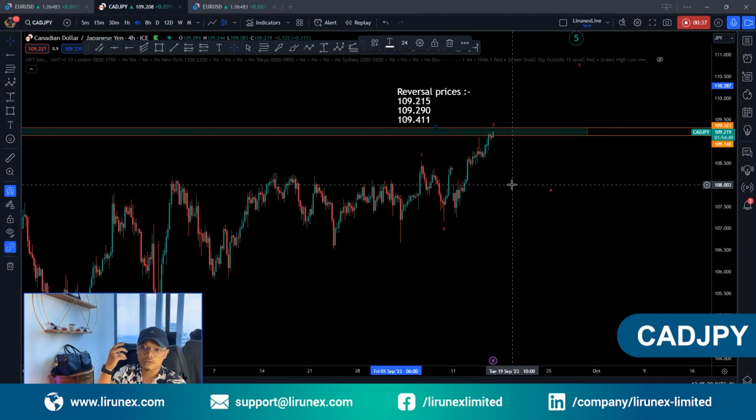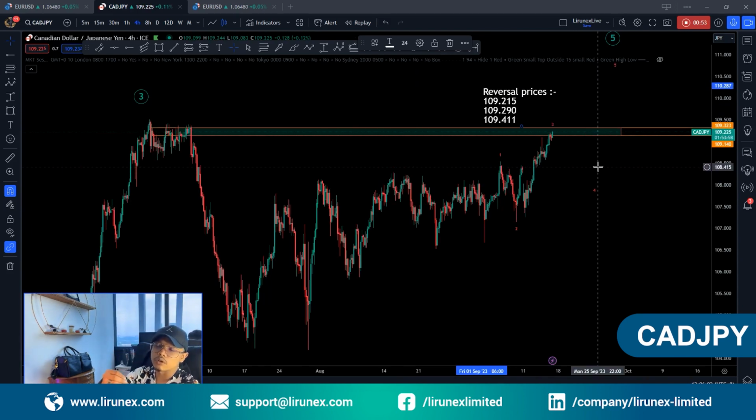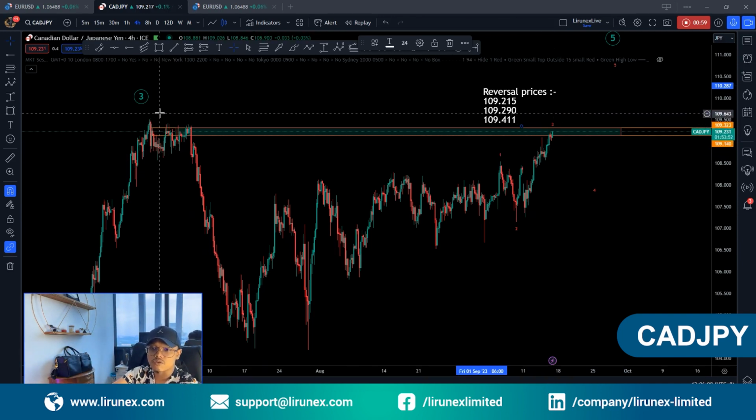You may place your sell limit according to the suggested prices here. You may put your pending order, sell limit in this case, at these three suggested reversal prices, and you may put your stop loss at the end of the structure right here.